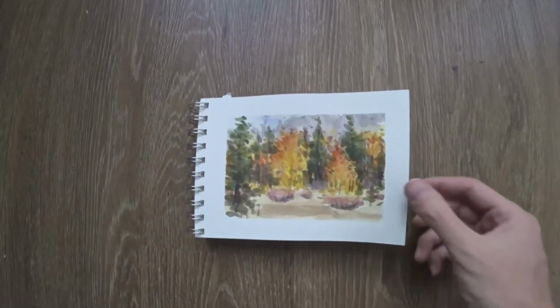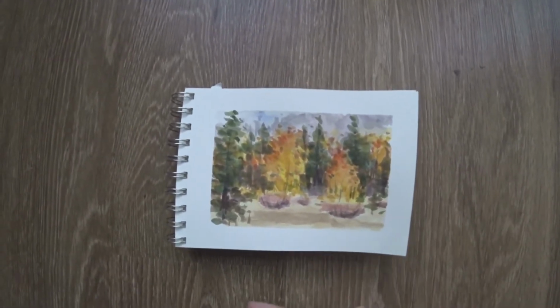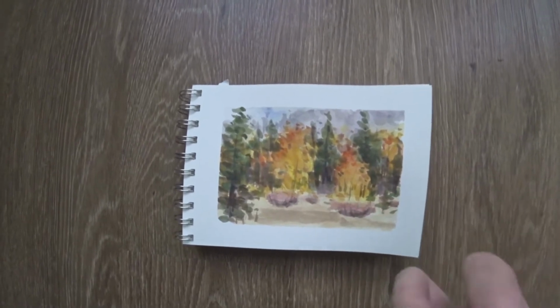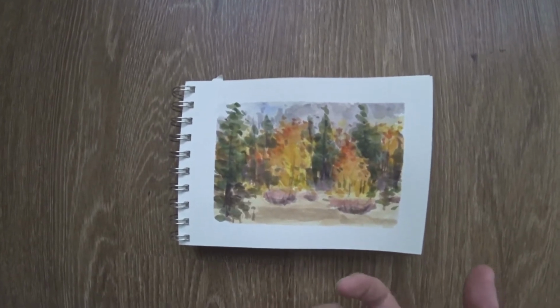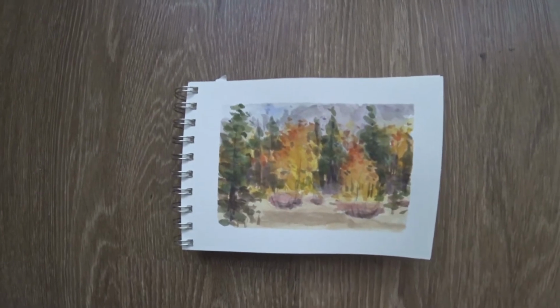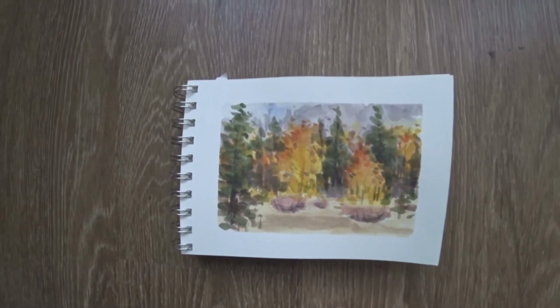All right, so the first sketch here. I'm pretty happy with this. It's obviously much different than what I normally do. It's not very detailed. It's very loose. It's very suggestive. But I think I'm happy with the colors that I was able to capture, and that's really what I was going for. Color energy, I guess. The emotion of this color out there. That's really what I wanted to get across.